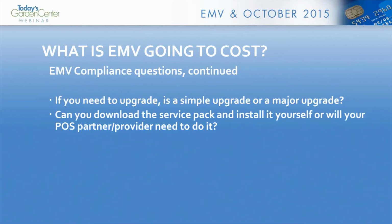Let's say that you're running QuickBooks Point of Sale version 9. The current version of QuickBooks Point of Sale is version 12. Well, those are 3 numbers apart, which means there have been 3 releases to QuickBooks that you have not put on your system. Our friends at Intuit are not going to go back and make QuickBooks Point of Sale version 9 EMV compliant. They're going to make version 12 EMV compliant, so that means you need to upgrade.